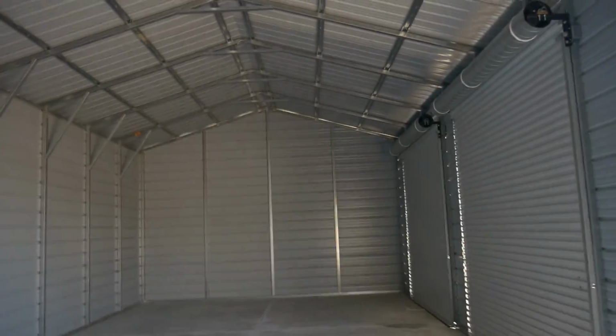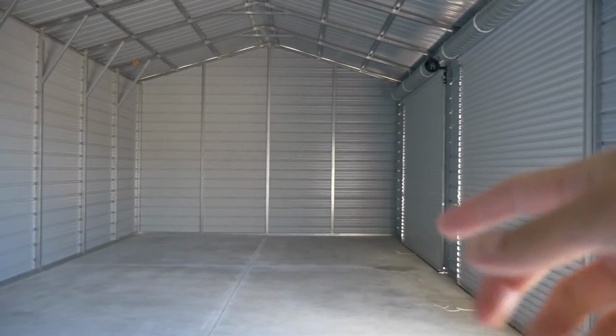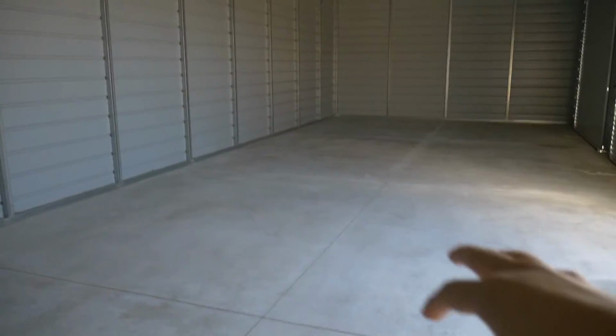So, plenty of room. It's 12 feet high here. Of course, the additional room there. More than enough room if and when I can get a lift in the future, which is definitely what I want to do. I want to get a lift of some sort. That'll just make life a lot easier. Working on the cars, swapping engines, rear disc brakes, you name it, whatever we're doing. Whatever my skill set allows us to do, at least.